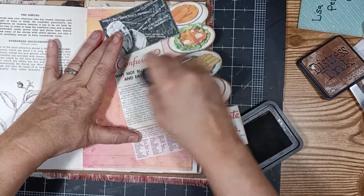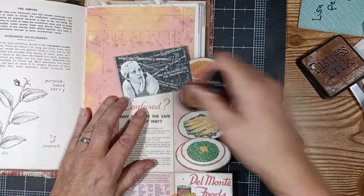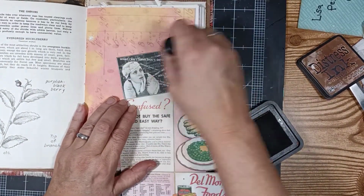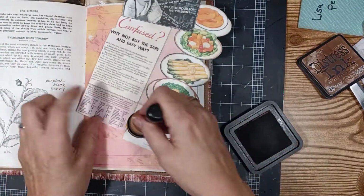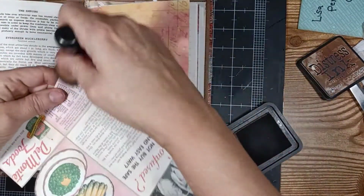I'm just going to darken this in a little bit because it's bright white, and I wanted it to look more old. So I'm just going to add that there a little bit, and on the Del Monte a little bit. Look at this other edge.